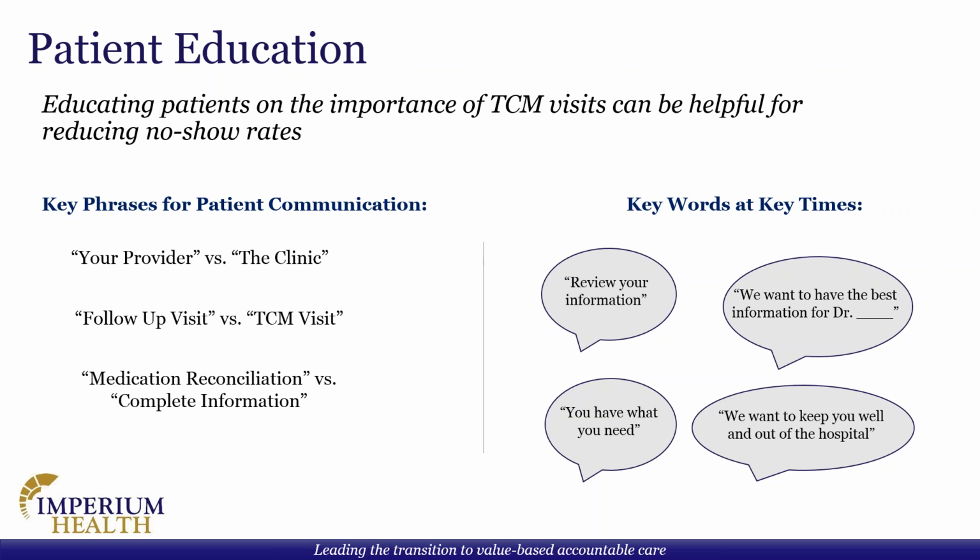A few other keywords that we've identified that can be really effective is we're going to review your information. We want to make sure that we have the best information for the provider. We want to make sure that you have what you need. And that you have what you need component is so important as we're starting to think about patients going home from the hospital. If they were at a skilled nursing or some level of a post-acute facility, it might be a month since the last time they were at home. We really need to make sure that that patient has what they need. And not only do they have what they need, but they have what they need to keep that patient happy, well, and out of the hospital.